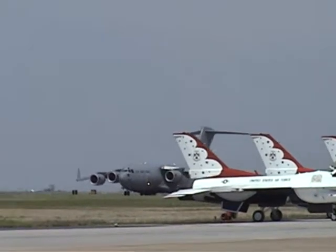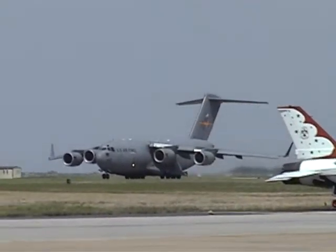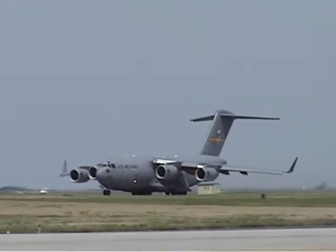Pratt and Whitney engines, not General Electric. These have to pass. Now watch this maximum performance takeoff.